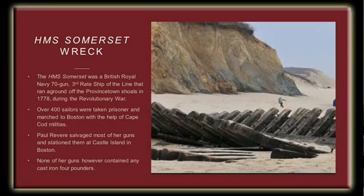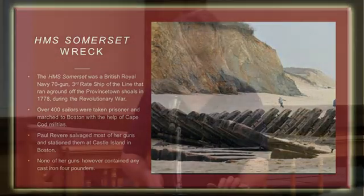However, maybe they came off of a British warship. If you recall your Revolutionary War history, the HMS Somerset was a very large third-rate ship of the line that ran aground in Provincetown in 1778. A massive ship, filled with cannons. When it ran aground, the crew was stranded there. 400 sailors were taken prisoner and marched from Provincetown to Boston. Paul Revere afterwards took the 70 cannon from the ship, brought them to Boston, and settled them at Castle Island in Boston. So maybe one of our cannons is from there. That's what I was thinking.